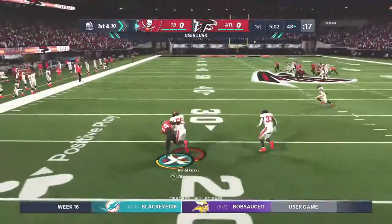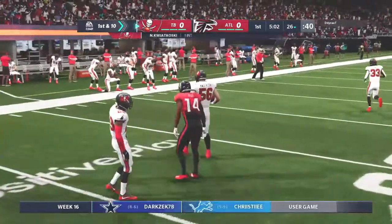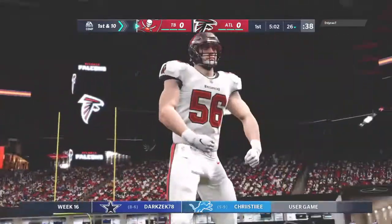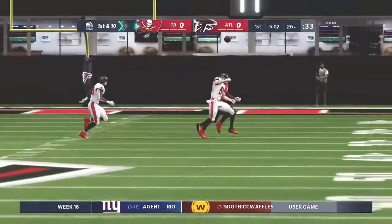Looking for Diggs, and it's intercepted. Picked by Nick Kwiatkowski, and they will take over at the 26-yard line. So far this season, this defense has had their issues against the pass, so that's a great sign for them to get the early pick.